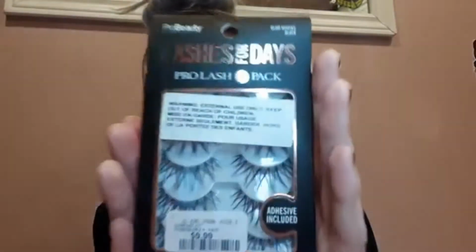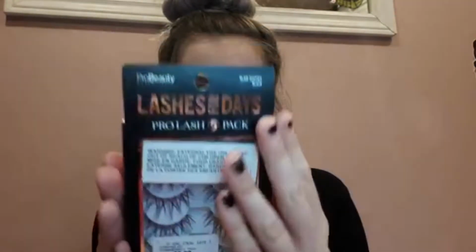My new lashes, the Glam Whispies in black by Lashes for Days Pro Lash 5-pack. Oh, there's 5 sets of it here. And this comes with adhesive. And usually I just use the duo adhesive. And I might use the duo adhesive again because this is the adhesive that it comes with. Cosmania eyelash adhesive. Maybe I'll go wild and try it. I don't know. It's not even the same brand as the lashes.